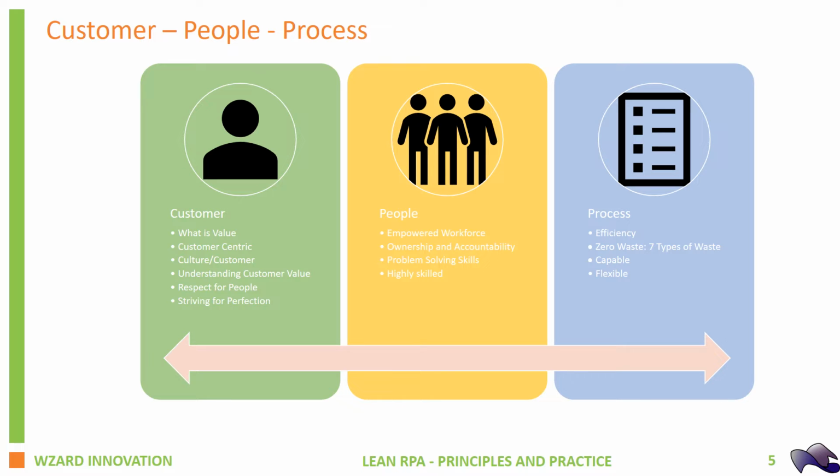And finally, it's about process. And when we talk about process, it's about efficiency, zero waste. And that's a process that's capable, i.e. it delivers what is needed when it is needed, but also flexible, so it's easy to change when change comes. These three factors underpin all of lean thinking.